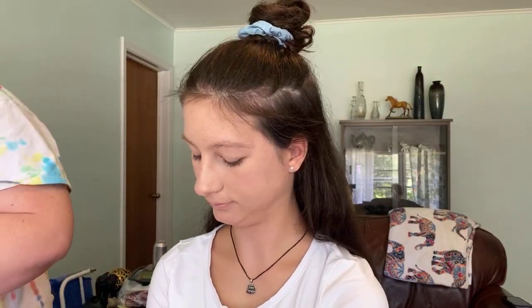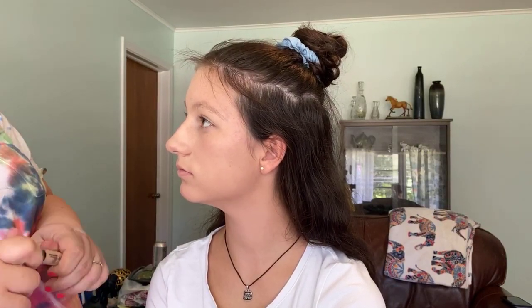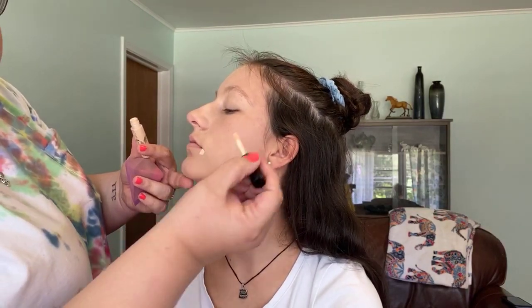I'm going to take a little bit of the Pharmacy Full Coverage Liquid Concealer. She doesn't have very many imperfections on her face. We're going to pretend, just to show you how we spot conceal here. I'll put some right in the corner of her eye right there.